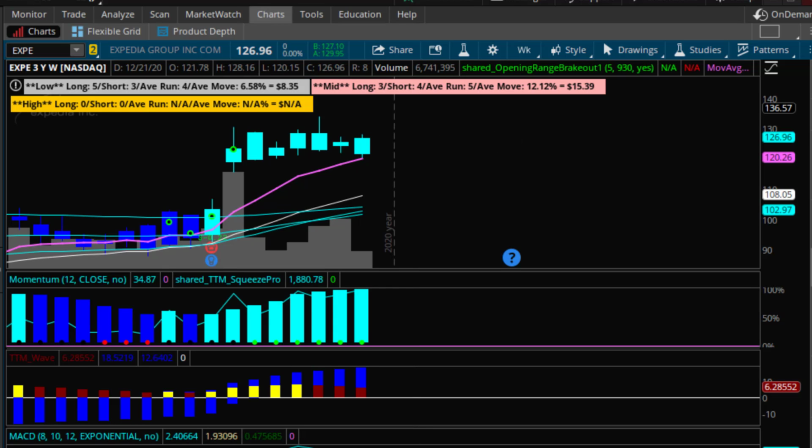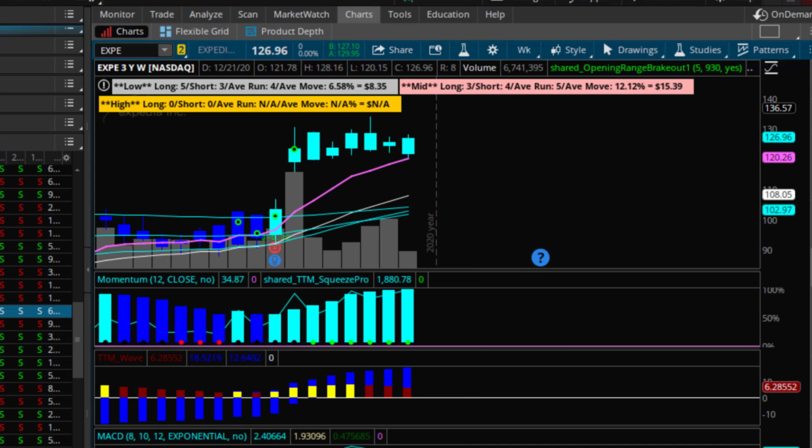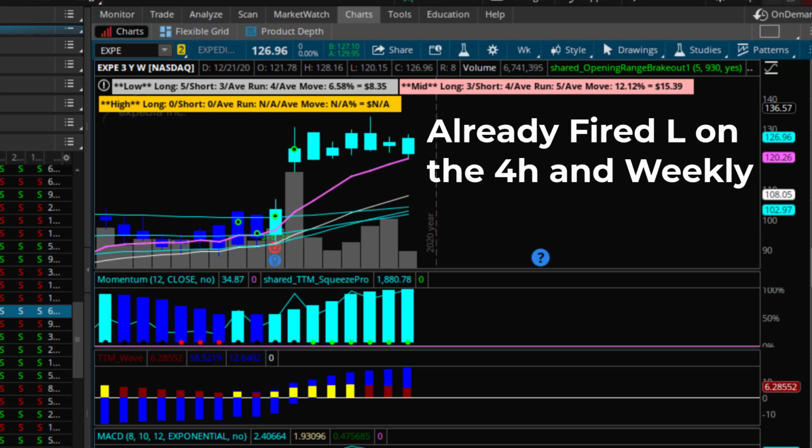It's definitely worth noting that it already fired long on the weekly. It also fired long on the 4-hour time frame. And so since it fired long on the 4-hour time frame, it also fired long on the weekly time frame, then that leads me to believe that it may fire long on the daily time frame. So that is another clue to tell me which way this squeeze might fire.